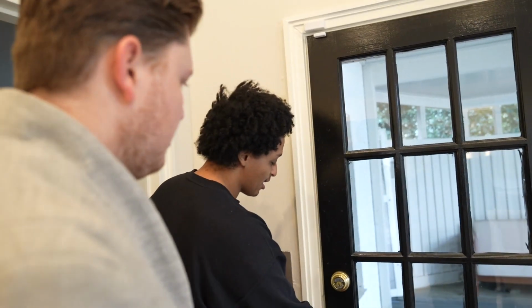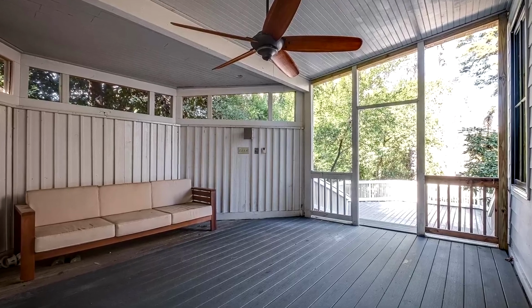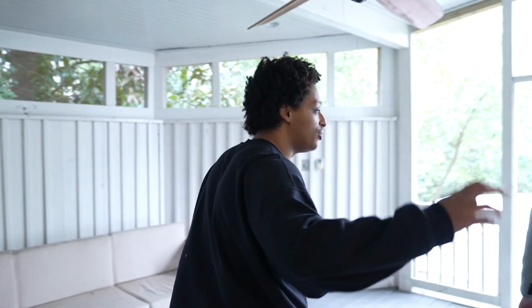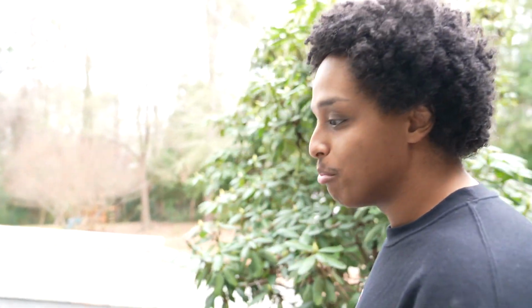Grown-ass man, grown. Okay, look, this is the door that leads you out into the backyard. There's a little chill area if you just wanna post up and enjoy some outside weather. But then you come out here to the patio and you immediately think to yourself, why is the house so compact if they have such an abundance of space?